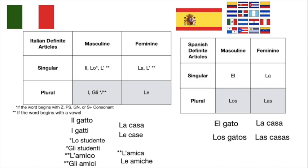bit difficult. In Italian, we have the masculine singular il, but the word can also be lo if the word begins with ps, s plus consonant, gn, or z. We also have la if the word is feminine, and either feminine or masculine words can begin with l plus apostrophe if the word begins with a vowel. In the plural, I have i for masculine plural, but words that have lo in masculine singular become gli in masculine plural. And the feminine plural is le, okay? So that right off the bat is a little bit more confusing in Italian because I have multiple different ways that I can express the.